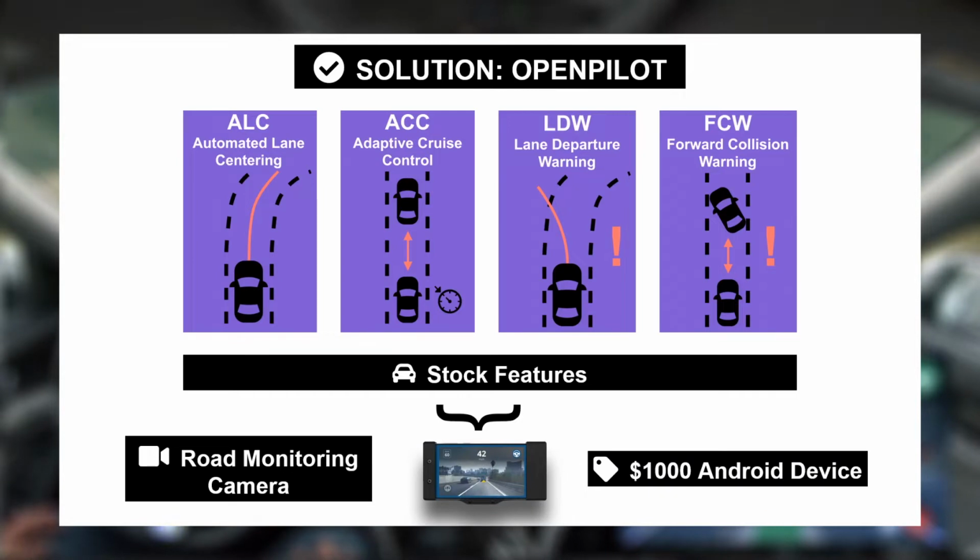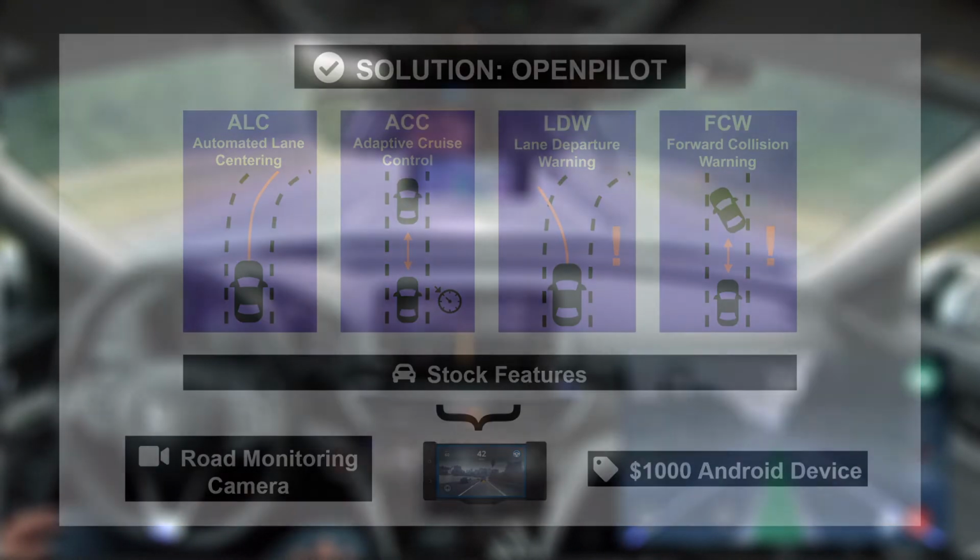The Comma 2, a $1,000 Android device running openpilot, adds a road monitoring camera to this feature set. It facilitates level 2 autonomous driving. The driver still needs to pay attention but doesn't actively have to control the car. Next, we will have a look how this works under the hood.